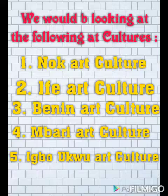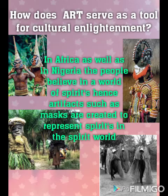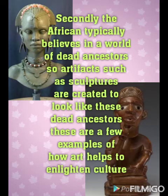So we're going to be looking at the Nok art culture, the Ife art culture, the Benin art culture, the Mbari art culture, and the Boku art culture. How does art help to express and enlighten the people's culture? Well, here in Africa or in Nigeria, the people believe in the world of the spirits and or in the world of their dead ancestors. So artists are called upon to carve masks which are made to look like spirits in the spirit world and carve sculptures which are made to look like dead ancestors. That's one way art helps to enlighten culture.